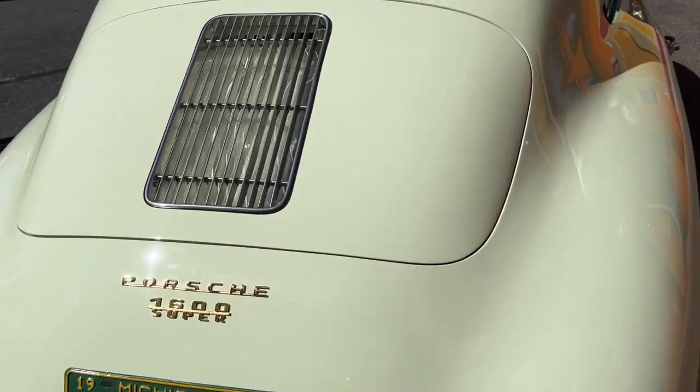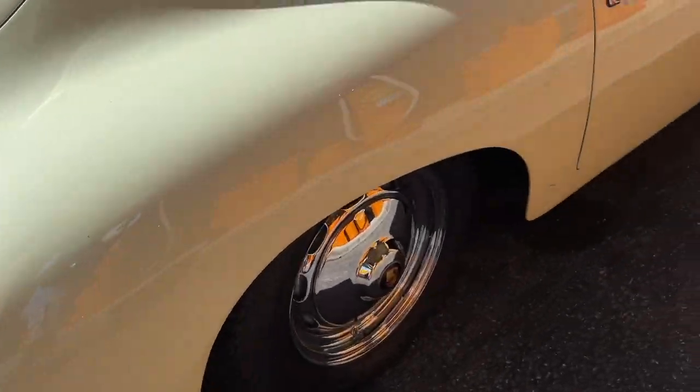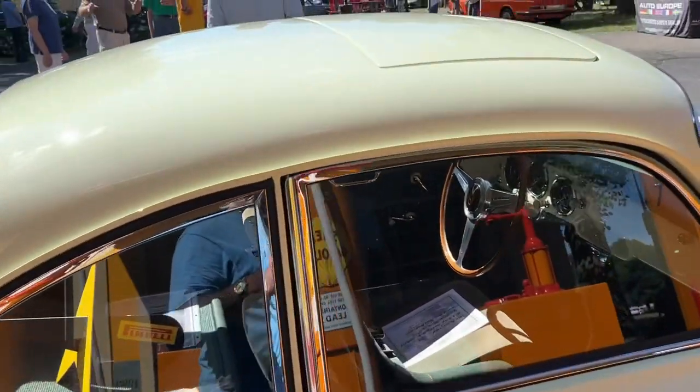Ouch. Look at this right here. This is great. And got a sunroof too.